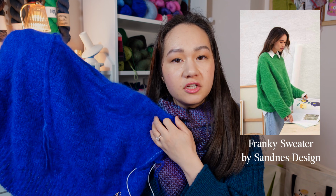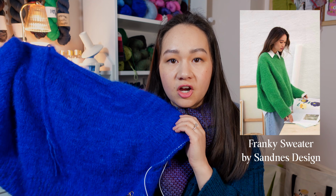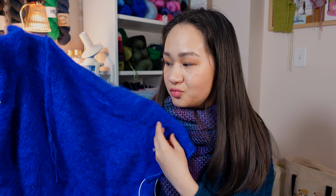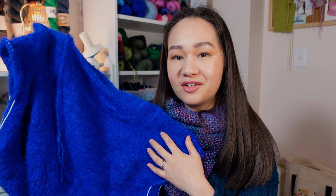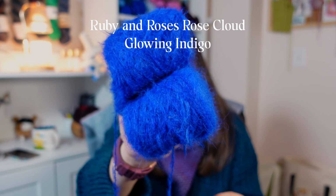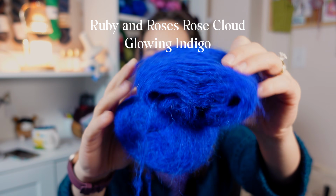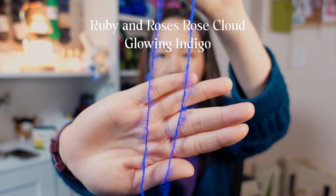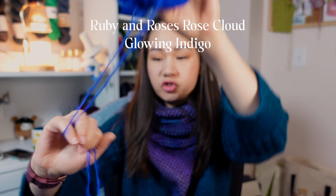The suggested yarns are fluffy yarns from Sanus Garn, like Borstet Alpaca or Kos, and I am knitting mine out of this really fun bright blue color from Ruby and Roses. This is Glowing Indigo on the Rose Cloud base, which is a lace weight baby alpaca, baby Surrey alpaca on a silk core. So I am holding 2 strands together to get the bulky weight gauge. I believe the gauge of this pattern is 16 stitches per 4 inches.